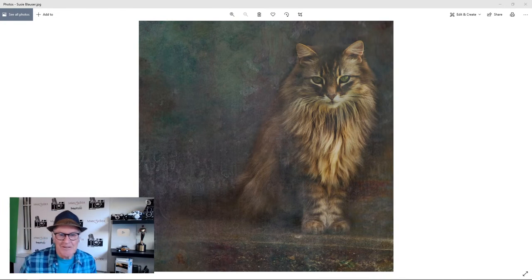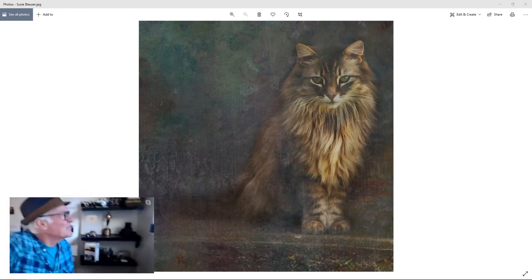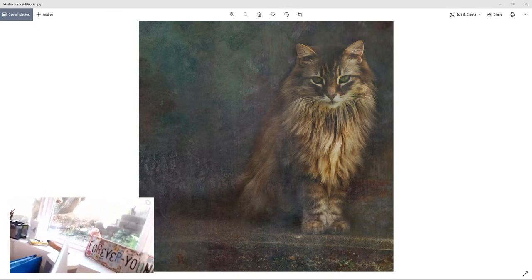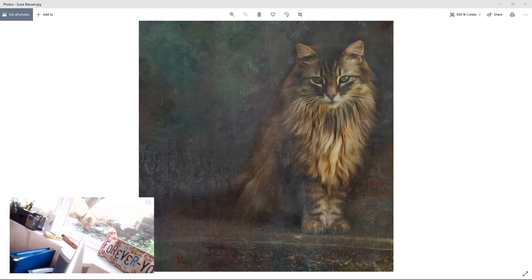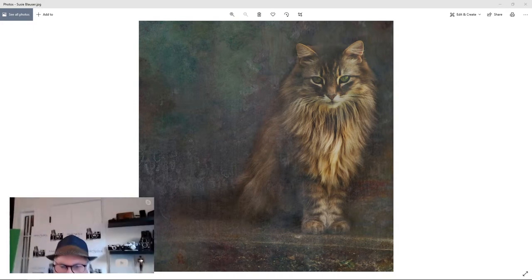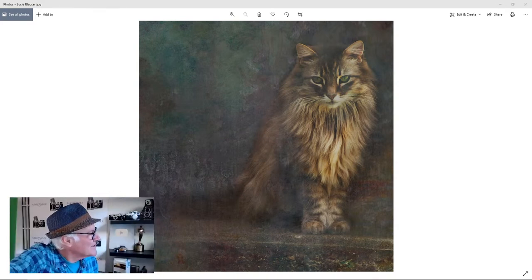Speaking of animals, River, I don't know if you guys can see her here out my window. Hey, River! A little bit. She's kind of doing her own thing there, but a dog doing her own thing.